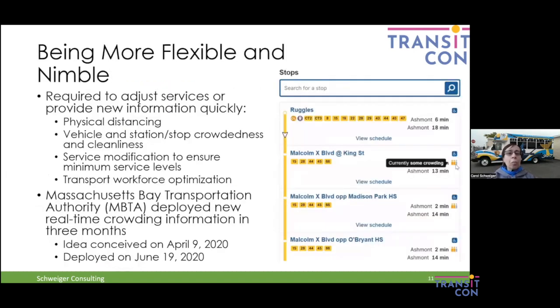We're making some improvements. In fact, I want to give you a couple of examples. A big shout out to the MBTA. I know there are a couple of folks from the T that are presenting today. I'm in the MBTA service area and certainly have been a rider for many, many years. And some of the work that's been going on, particularly with the pandemic being a critical factor in our transportation, is being nimble enough to actually conceive something that utilizes technology and put it in place in a matter of months.